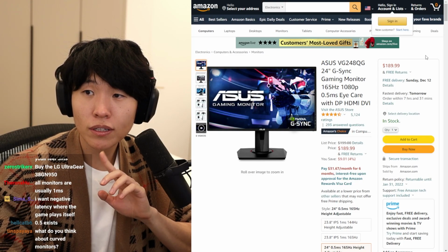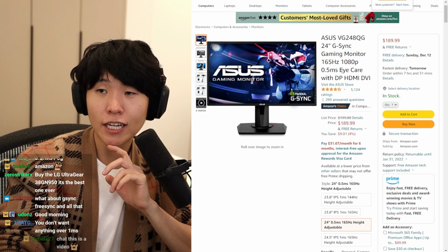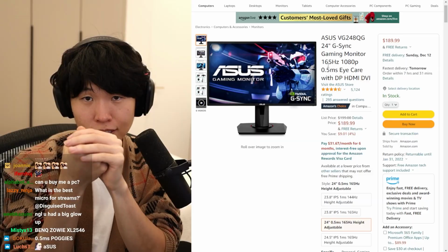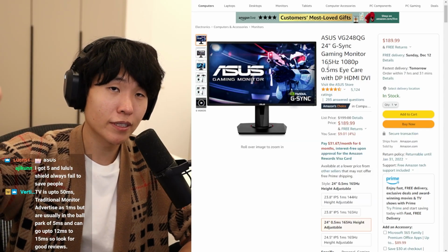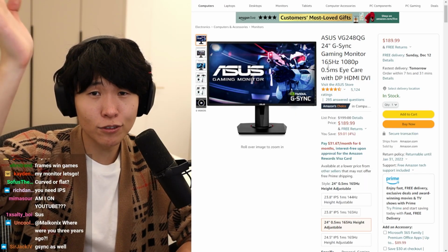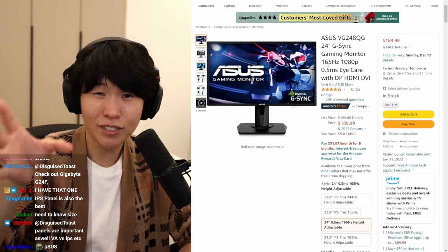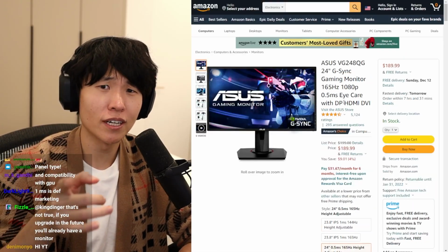Let's take a look at this one. Asus 165 Hz, 1080p, 0.5 ms. So you see, that's the three things we talked about, right? Refresh rate, resolution, delay. And that's the three things they put on these gaming monitors, because that's what people care about. I would say this is fine. I don't know too much about it because I haven't used this specific model, but just looking at it, it seems to have everything you need, right? Oh, ports are important.